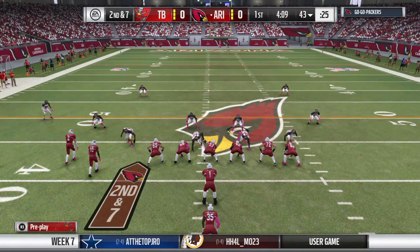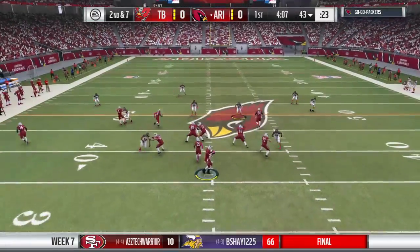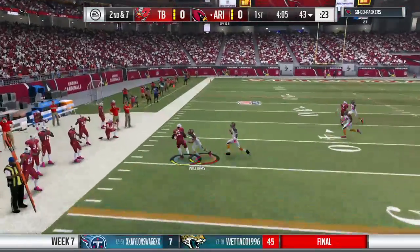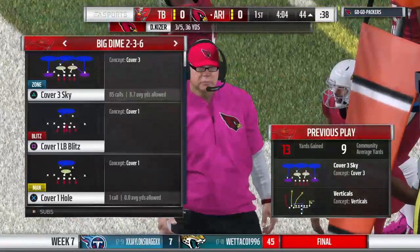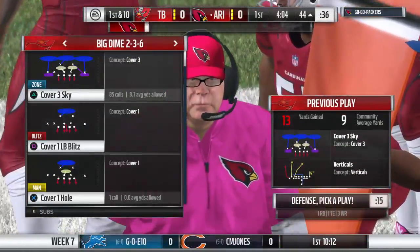The wide receiver moving to a new spot. Out of the gun, they'll look to throw. Jeffrey with the catch left side. And out of bounds on the other side of midfield across the 45.